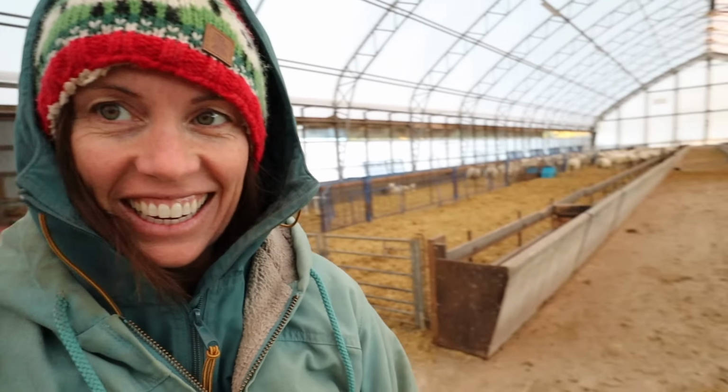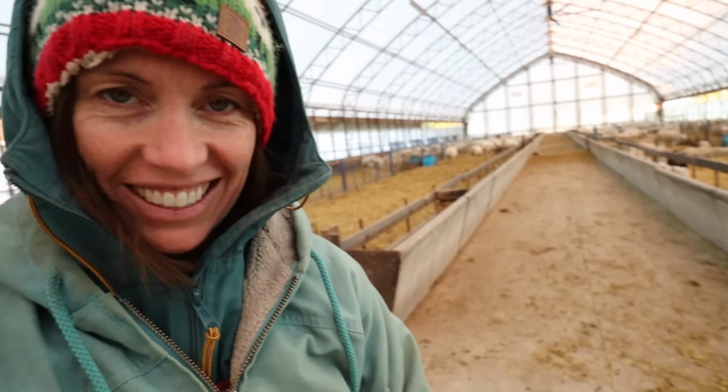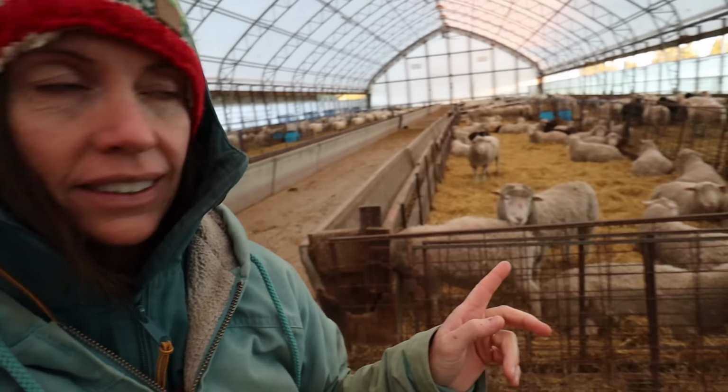Good morning, you guys. Did I leave everything a mess? Yes, I did, because this is going to be day 2 of clean out, and I wasn't sure if I was going to use the center alley or not. I'd sort of like it if I didn't have to, if I could maybe just squish these guys in beside these guys. I'd rather get this job done early in the morning. Sometimes they move better when they're hungry.